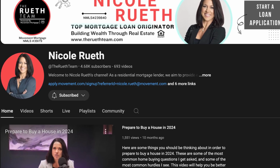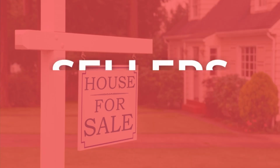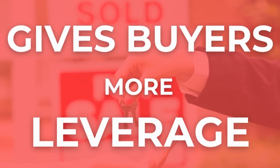Let's quickly explain the difference between a seller's market and a buyer's market. In a seller's market, there are more buyers than there are homes available. This high demand means sellers have the advantage, often receiving multiple offers and sometimes even selling above the asking price. On the flip side, a buyer's market occurs when there are more homes for sale than there are buyers. The surplus of inventory gives buyers more leverage to negotiate prices, to request repairs, or to ask for seller concessions.